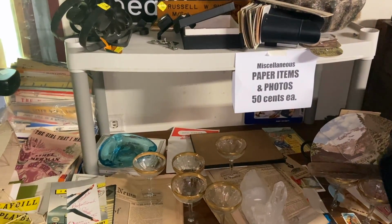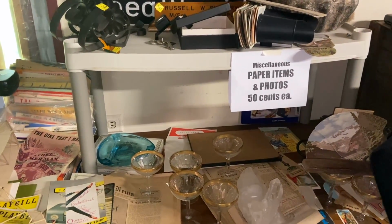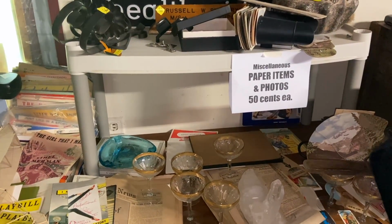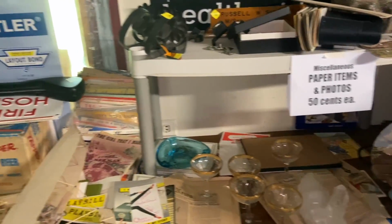We are going to have a ton of miscellaneous paper items and photos and the like, and most of them are going to be 50 cents each, unless marked. There'll be a few that are a little more interesting than that. I think people will be surprised what they might find.